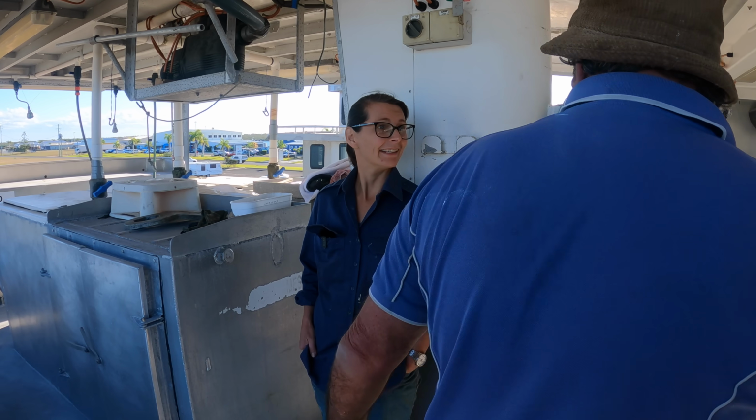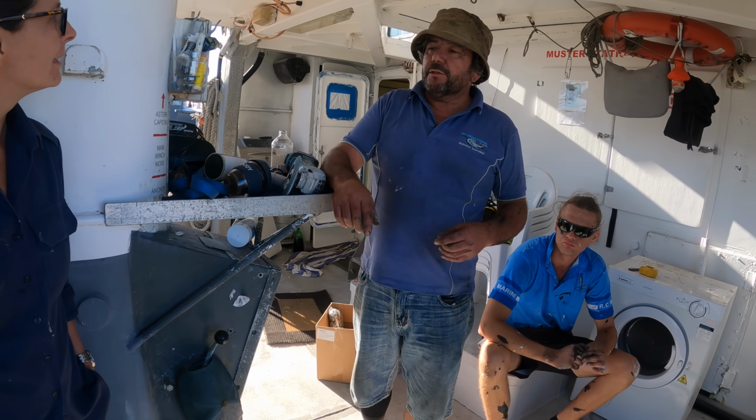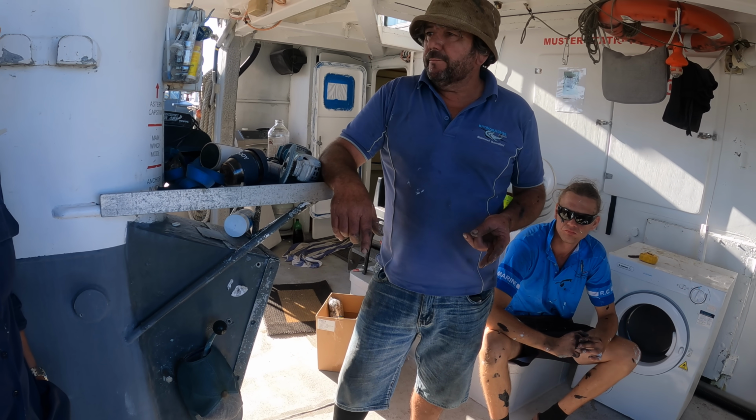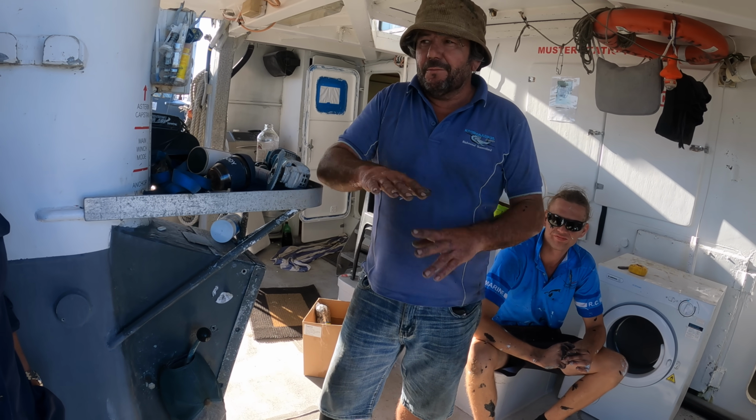Does it have a name? Ank Cross. Ink Cross? Ank Cross, which is the symbol of prosperity and fertility. So you can take that how you want it. I've only got 2 kids, so I'm not having any more.